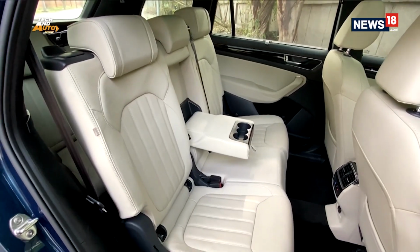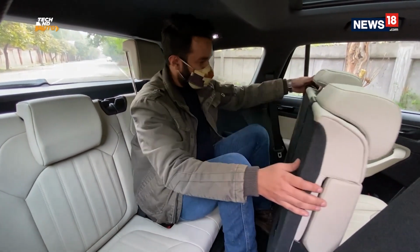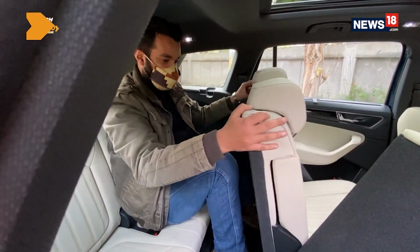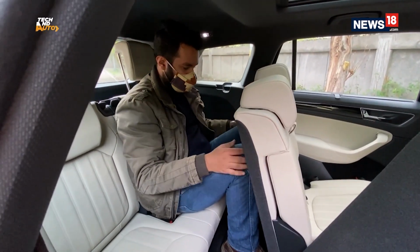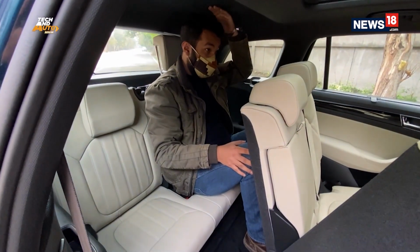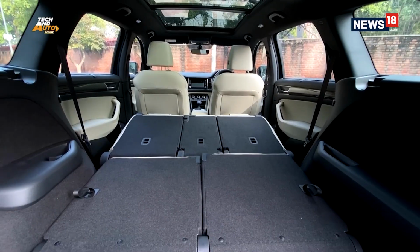Unfortunately, the same cannot be said about the third row of seats. It's hard enough to get into, and once you're there, you realize you can't slide the second row seat all the way back. Sure, the glass on the sides is quite large, but the seating space itself is best suited for just one adult or two small children, and that too for shorter drives.